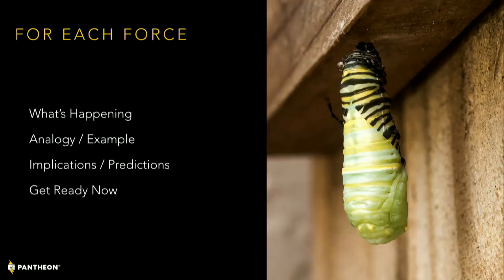With each of those forces, hardware, software, interfaces, et cetera, I'm going to talk a little bit about what's happening, give an analogy or an example, some implications and predictions about what I think that means, and ways to start preparing now.